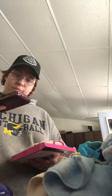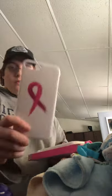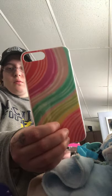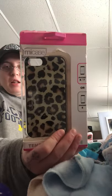Purple stripes. The wallet one? The breast cancer symbol? This one. Oh, this is pretty. And then, ooh, sparkles. And last but not least, the cheetah.